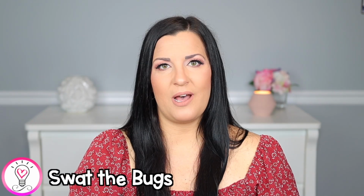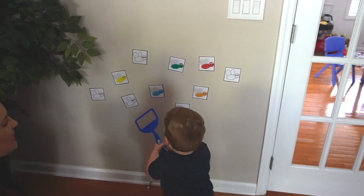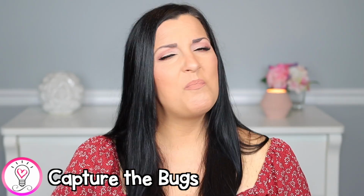Next up for our gross motor activities, we have swat the bugs. I have a set of colored and black and white bug printables in my Tiny Tots bug unit, so I just printed those out and laminated them before cutting them out and taping them to the wall. I handed Luke a swatter and showed him how to swat the bugs. To make this activity more challenging, you can call out a specific color for your child to swat, or add some letters or numbers to the bugs and call out a specific one to have your child identify by swatting it.